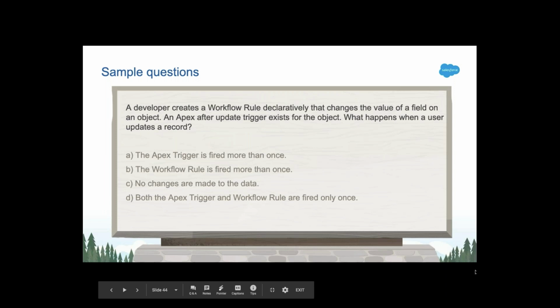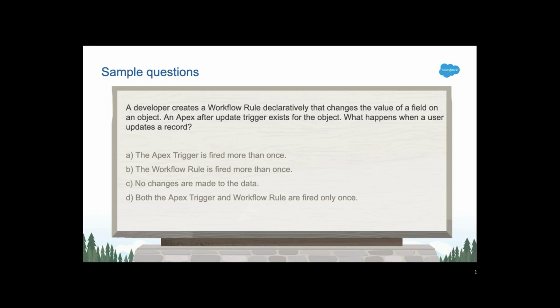Yes, I can read the next question. Okay. So the next question is, a developer creates a workflow rule that changes the value of a field on an object. An Apex after update trigger exists for the object. What happens when a user updates the record? Is it A, the Apex trigger is fired more than once, B, the workflow rule is fired more than once, or C, no changes are made to the data, or D, both the Apex trigger and the workflow rule are fired only once? This is a tricky one. How would you approach it, Alba?